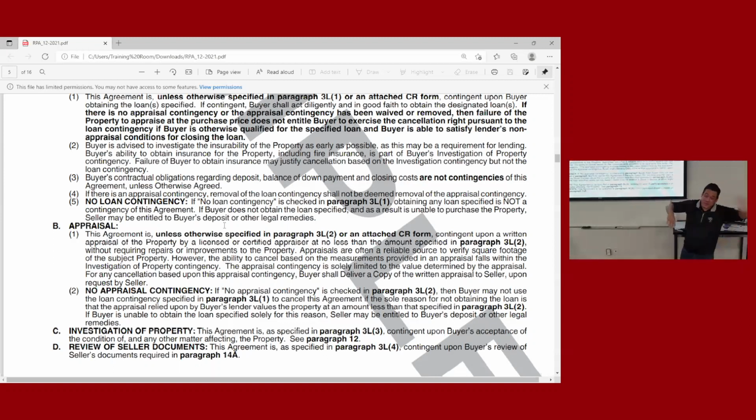they can't cancel, and they are released from the inspection contingency. So they can't cancel because square footage is low, they can only cancel if the appraisal is low. That's what it's saying. Okay, that makes sense. Yes. That's good for you sellers. She's happy, right? You should be happy.